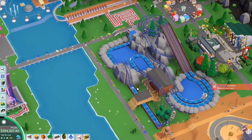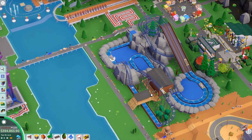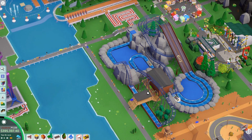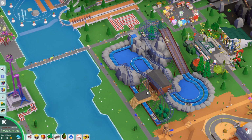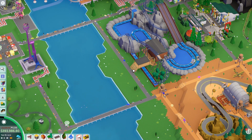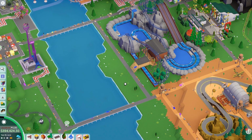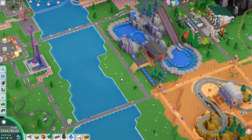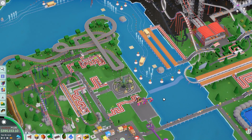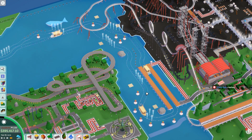There's not really a lot we can do about that, is there? It's because of where the queue is positioned, the path. We need more people travelling in that direction. But we have dropped down like 1,000 people in the park. We have to remember that.